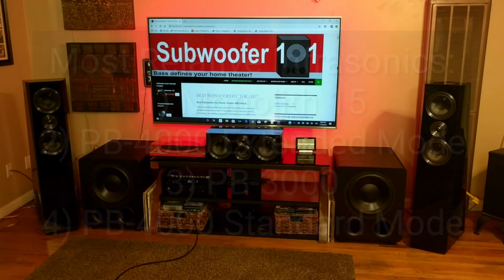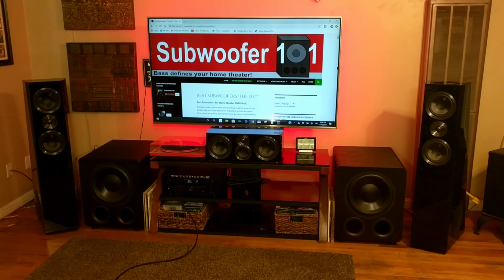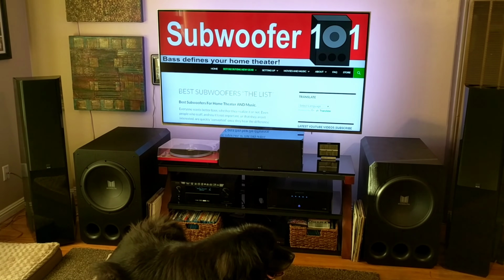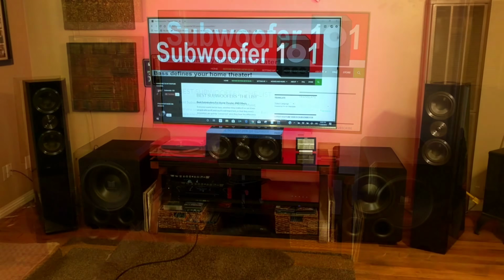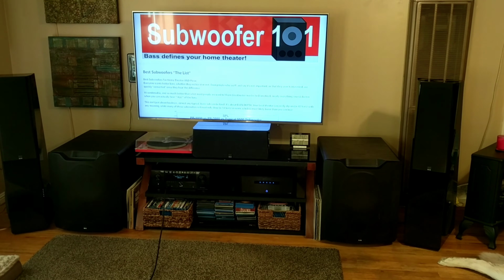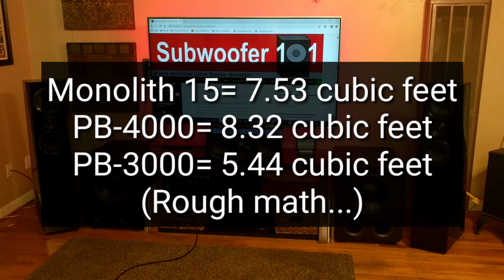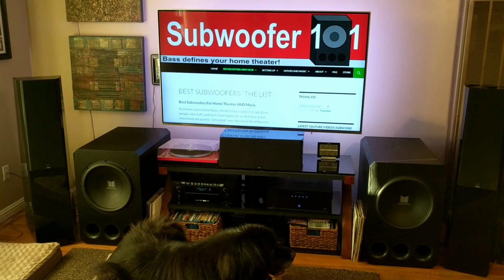Now, size is another one, and this one's kind of weird because the 4000 and the Monolith 15 are kind of similar. They're both very large. But I'm going to say the Monolith was the largest appearing. They may even be the exact same dimensions, or the exact same volume. I haven't really looked into that all that carefully, but the Monolith is the most imposing. It's really tall and it's deep, and so it's the biggest.